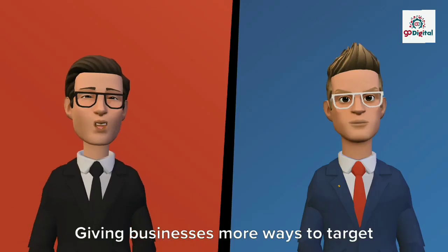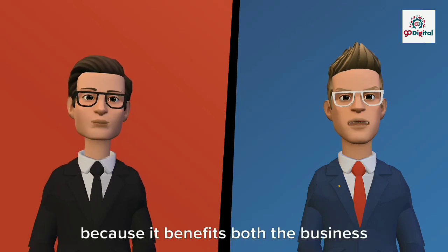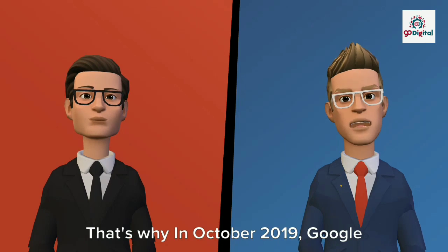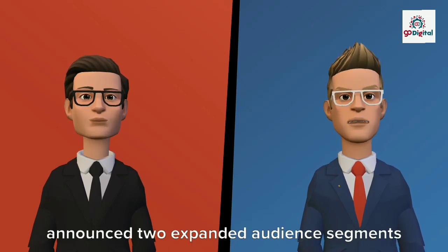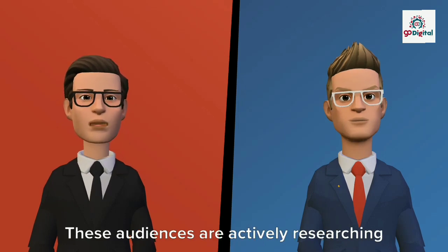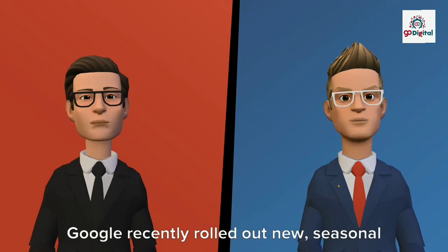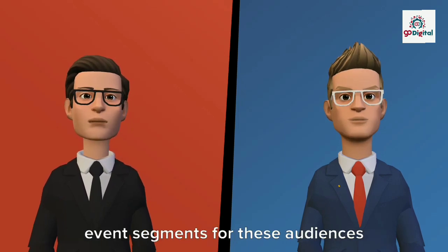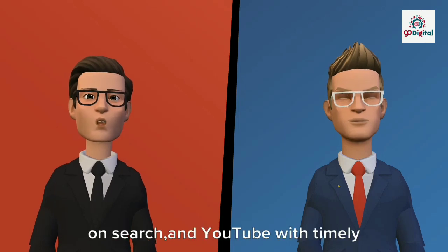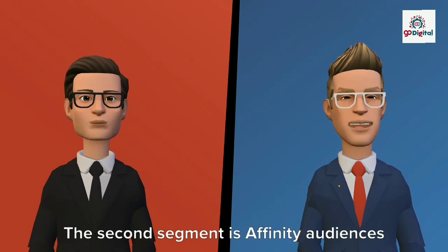Giving businesses more ways to target the right customer is a win-win proposition for Google, because it benefits both the business and the user. That's why in October 2019, Google announced 2 expanded audience segments. The first segment is in market audiences. These audiences are actively researching or comparing products and services. Google recently rolled out new, seasonal event segments for these audiences so that advertisers could reach consumers on search and YouTube with timely offers. The second segment is affinity audiences.